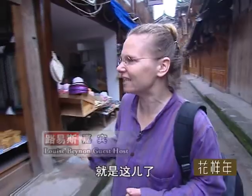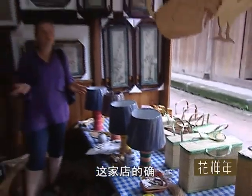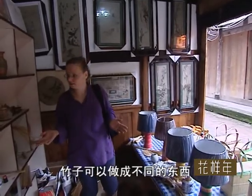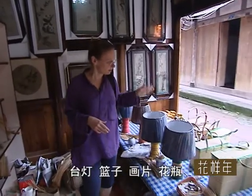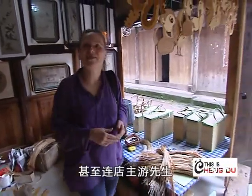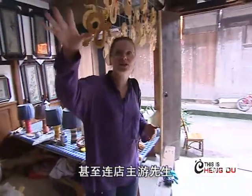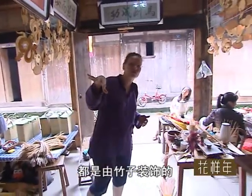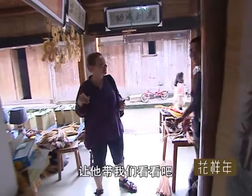And I've been told that there's a great bamboo shop that specialises in woven bamboo. So that's what we're going to go and find today. And here it is. This shop is full of everything that's made of bamboo, and you can see how amazingly different things you can make with it. Lamps, baskets, pictures, vases, cups, everything. And even the furniture. There's some bamboo here, and through here I can see Mr. Yo's house is also full of bamboo. So I'm going to ask him if he can come.